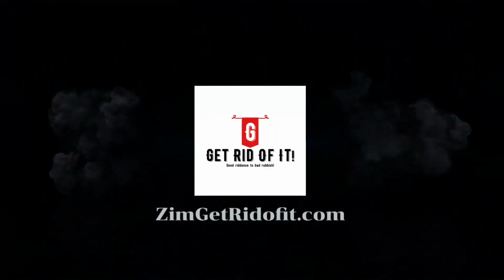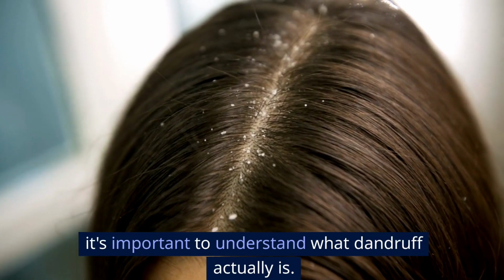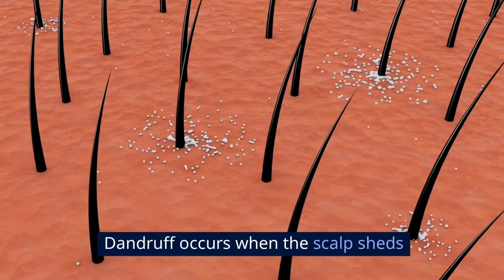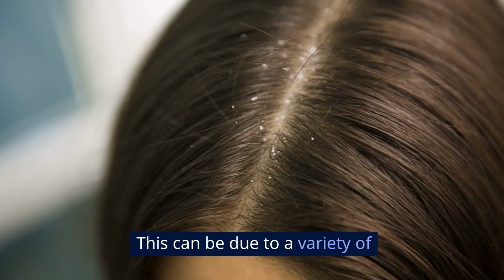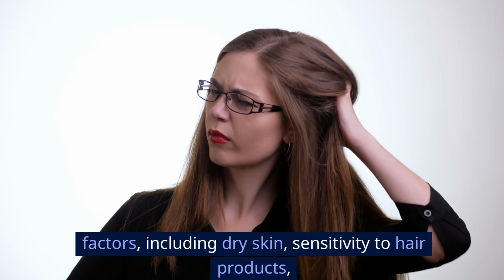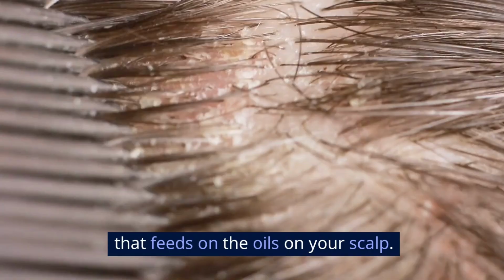Before we go into the solutions, it's important to understand what dandruff actually is. Dandruff occurs when the scalp sheds dead skin cells more rapidly than usual. This can be due to a variety of factors, including dry skin, sensitivity to hair products, or a yeast-like fungus called Malassezia that feeds on the oils on your scalp.